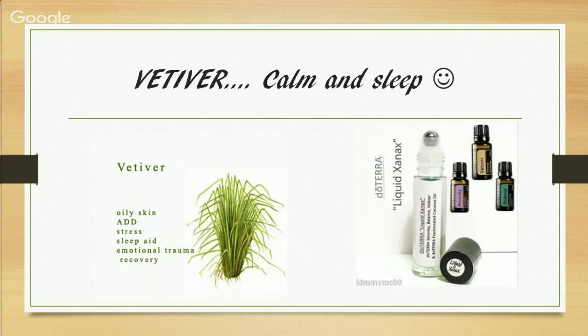So this little blend to the side here that you can create using Serenity, vetiver, and balance in a little bit of fractionated coconut oil in a roller ball is excellent for those of you that experience some nervousness, maybe restlessness, don't sleep well, or suffer from anxiety. This is an excellent oil for you to have on hand, and I would highly recommend it, especially if you're going through some emotional times in life, some hardships. It's really going to promote relaxation and calm the nerves in the body. So vetiver is an excellent oil to have.